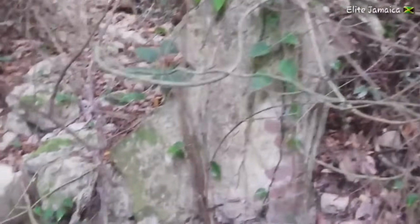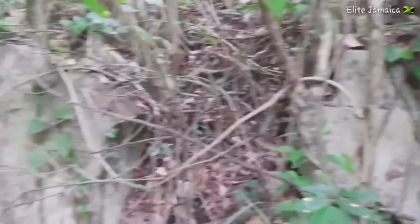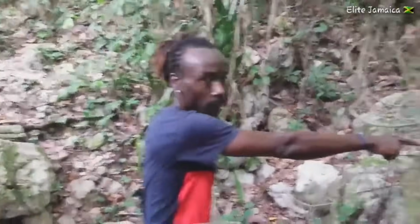Alright, guys, this is the next piece of the aqueduct. You see that, no? Yeah, peeps. That's a piece of the aqueduct. And I guess the water wheel was right down here because this is the gully. That's a piece of it.